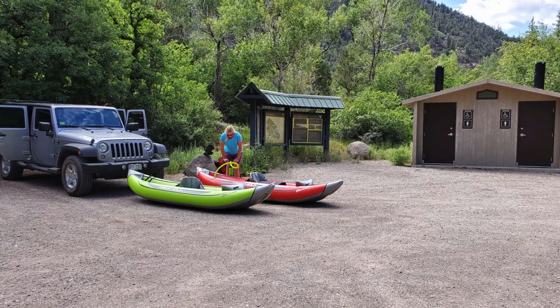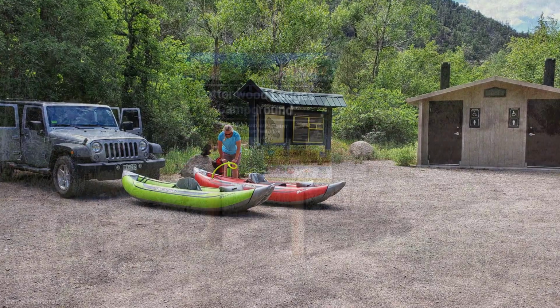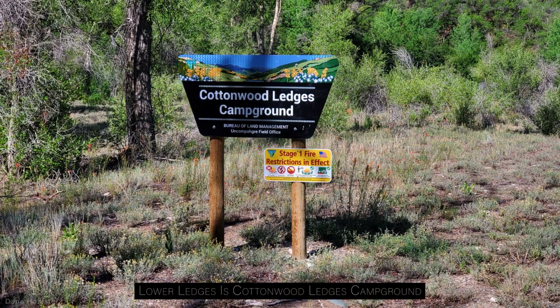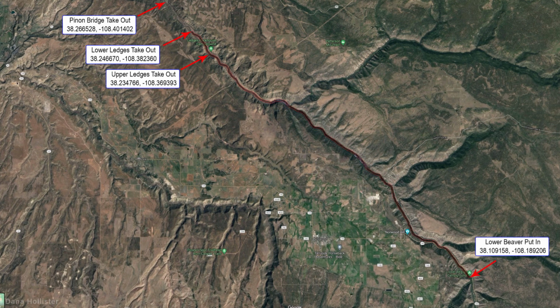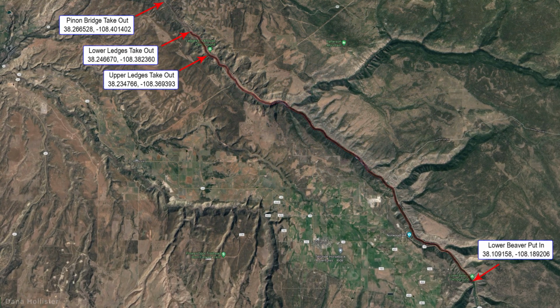The specifics on this particular run: we went from the Lower Beaver Campground to the Lower Ledges Campground, right at about 17 miles, maybe a little bit longer. It took us 5 hours and 15 minutes to run it. We only stopped one time to eat a real quick sandwich, and then got right back on the water. Even with that, the average speed was about 3 miles an hour.